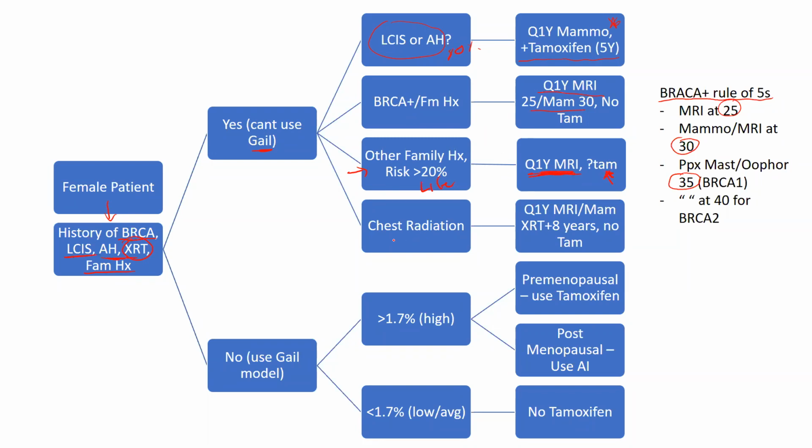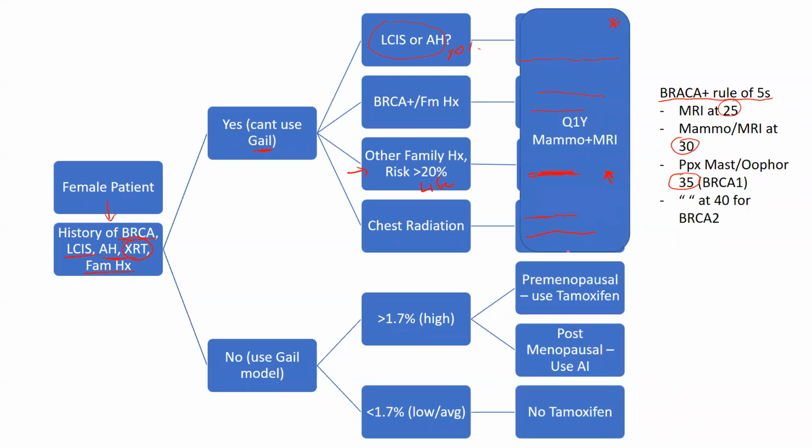So you won't be asked about this, but you could be asked what you are going to screen them with. And then, of course, our patients with chest radiation. This number I only remember because it's very similar to when you start checking yearly colonoscopies in patients with ulcerative colitis. So anybody who got chest radiation, you start getting your yearly MRI 8 years after radiation. And they do not benefit from tamoxifen. As a bridge for all of these patients, the way I think about it is they all get yearly mammo and MRI. The age cutoff might be different, but they all get yearly mammo and MRI.